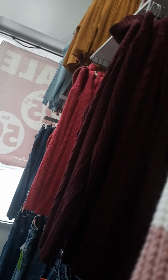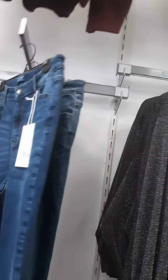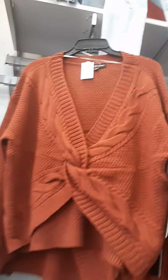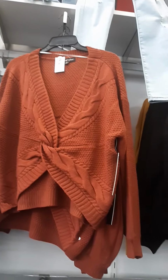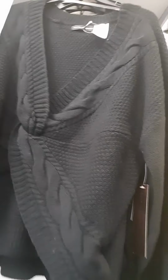Exactly what I want. Got it in a 1X, I got it in a 2X. It's really cute. Oh, this is cute. This one says Faith. Not bad for $16.99. Oh, they got these crisscross sweaters. Those are really cute too. I like those. They have a couple of colors.